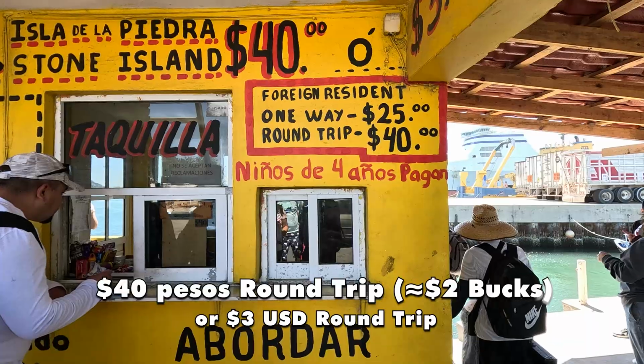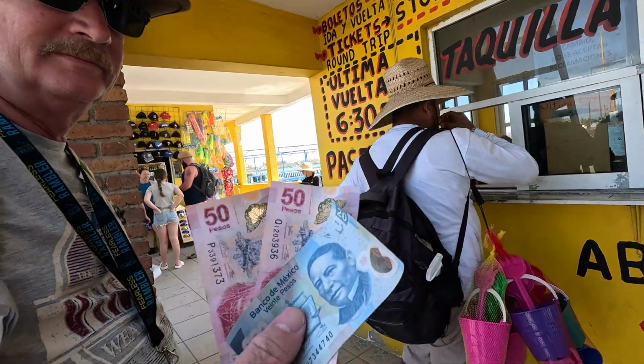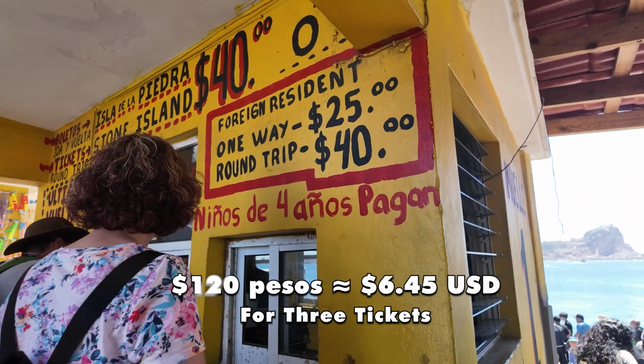So yeah, we're going to get a round trip. They're supposed to give you a coupon, or a ticket, to get back, so we don't want to lose those. So the three of us is going to be 120 pesos.